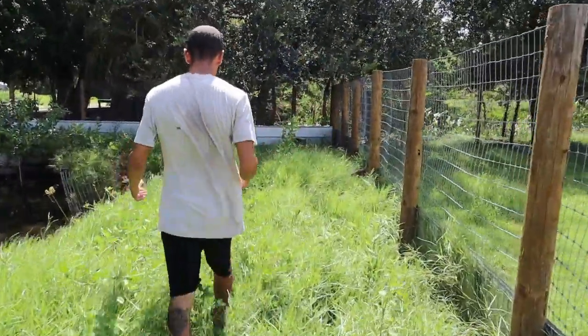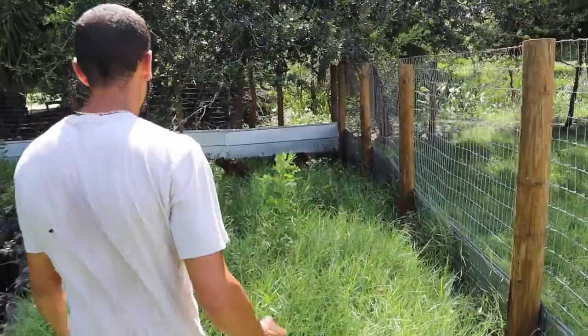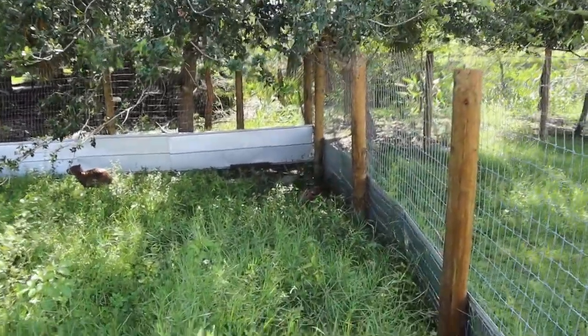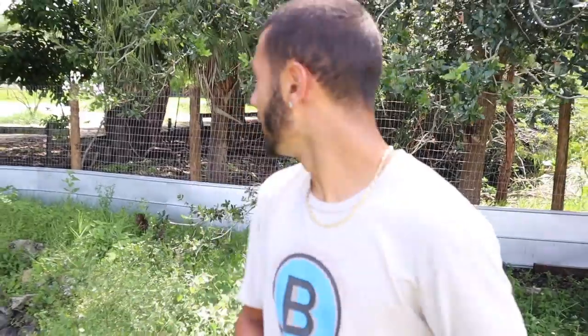Here, can we walk this way a little more? It's like a meadow. Oh, look. I didn't even see that one. Look at that. They were just right there in the grass. Insane, you guys. Thing one, thing two. You guys are gonna live the life out here, huh? You guys are like, I'm in the jungle now. That's awesome, you guys. I'm really, really happy. We finally have the capybaras inside of their enclosure.